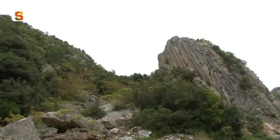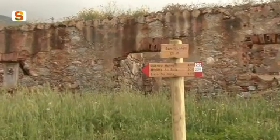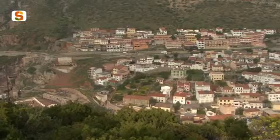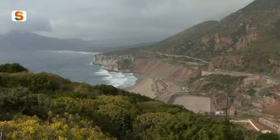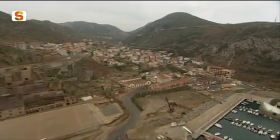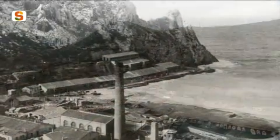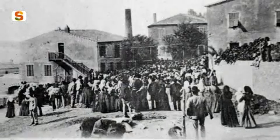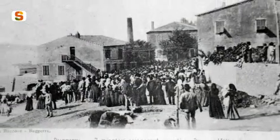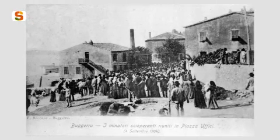The 6 trails managed by the Sardinian Forestry Agency all develop around the village of Bugerru, a key center of Sardinian mining history and of the struggle for workers' rights in Italy. On the 4th of September 1904, the miners, who were demanding better wages, were charged by the Carabinieri. 3 miners were killed and many others were injured. This was the spark which set off the first nationwide strike.